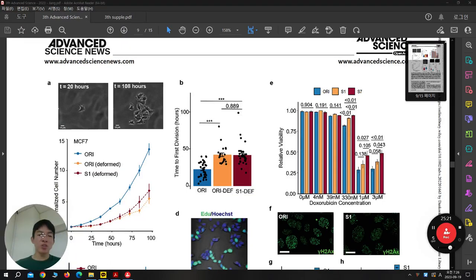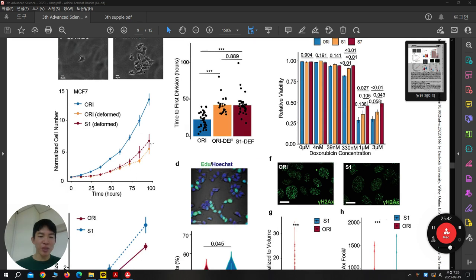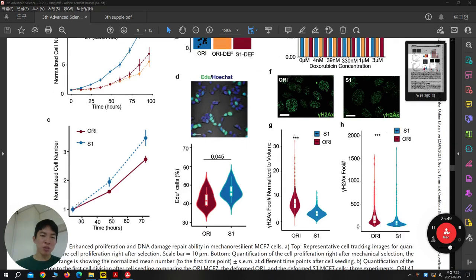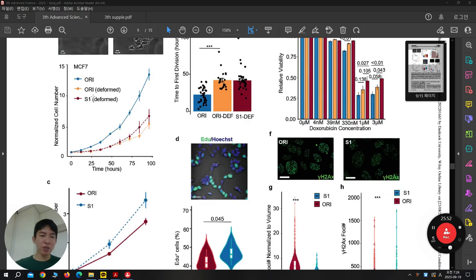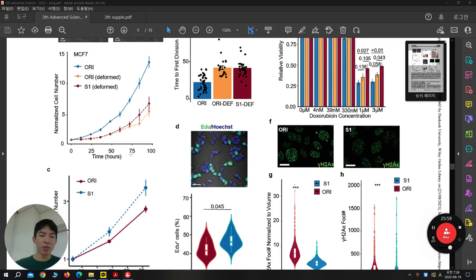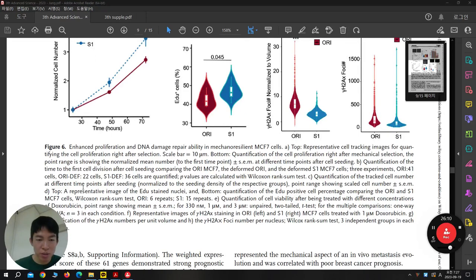So finally, they want to check, after experiencing deformation, what the other cellular behavior is. Over time, for original, deform, first time, second time deformation, the cell number over time, the proliferation ratio is relatively decreasing. But when they look at the original one and S1 has more. Actually, this OD deform is this yellow color here. This is this one. Sorry, let's fix the number after seeding.